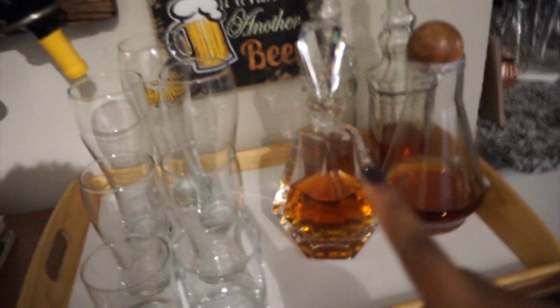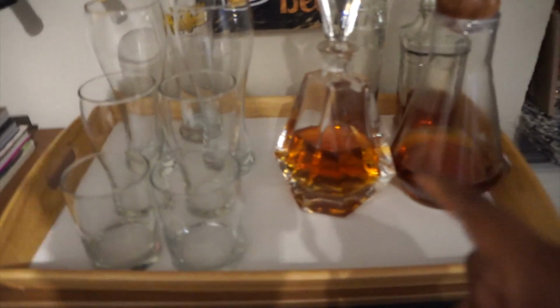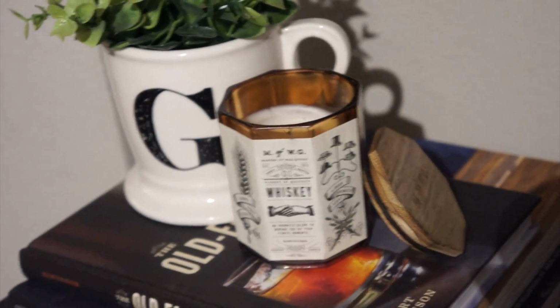And this one we've had for a while, but I believe it's from Ross. I'm not really sure, I can't remember, but we've had it for like two to three years now. And that is about it.